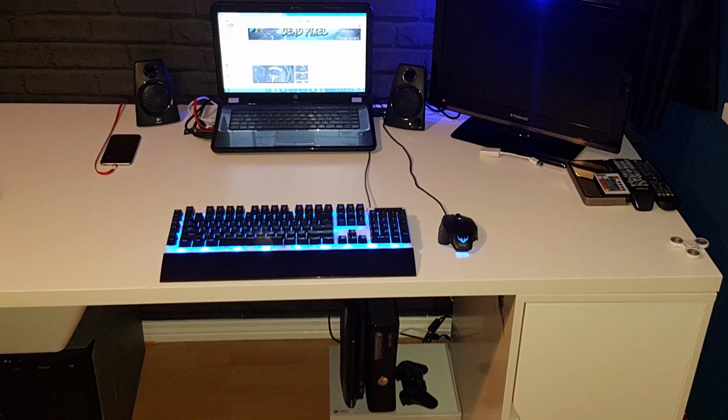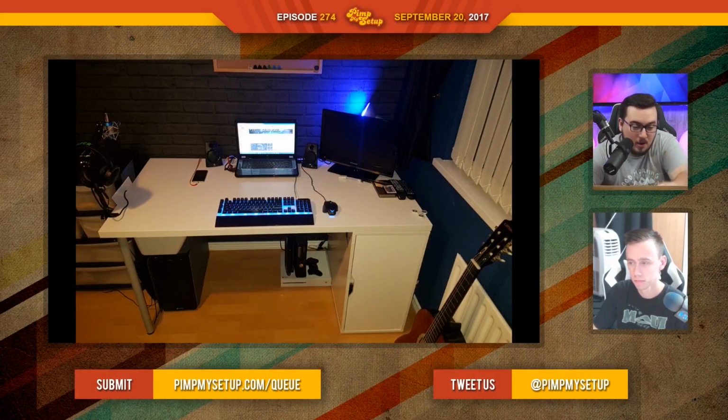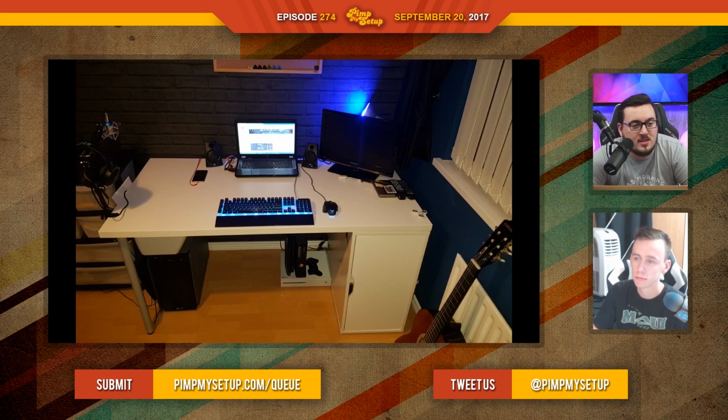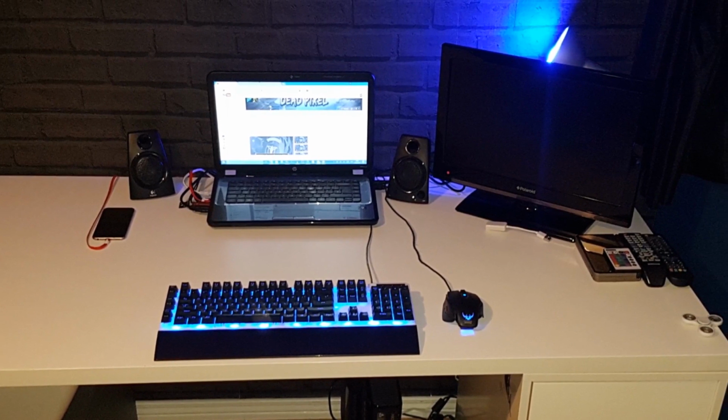The next setup was submitted by Callum. The most obvious thing in the world that needs to be fixed right off the bat is putting the consoles right there. What is that? The consoles right where your feet go is just the definition of cancer. I would have at least expected decent cable management to go with it. Yeah. But definitely out of sight, out of mind, that needs to be addressed.